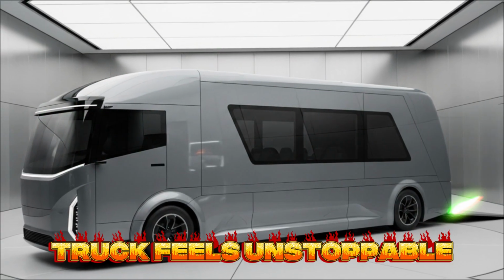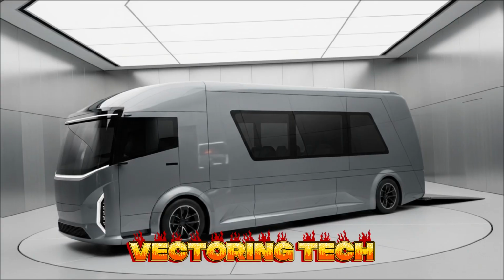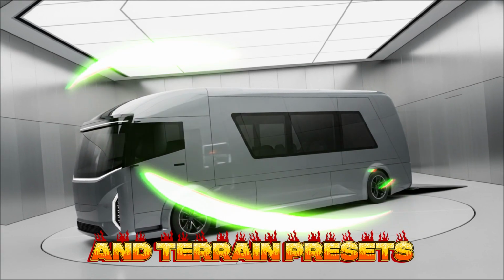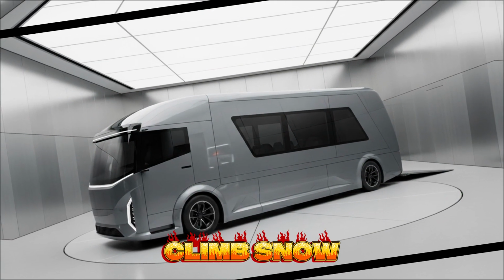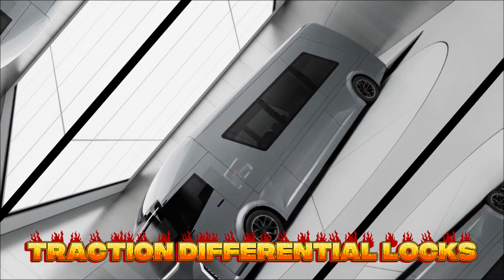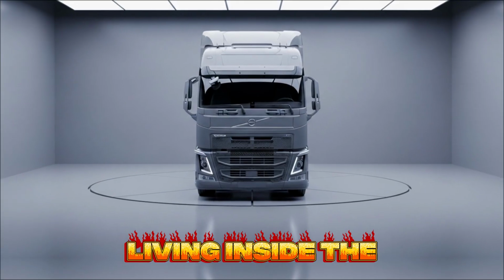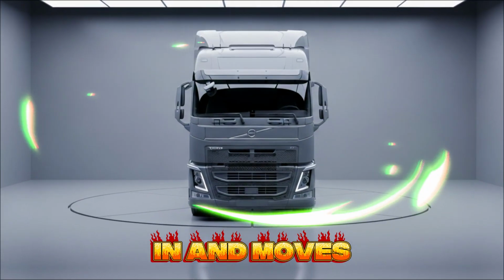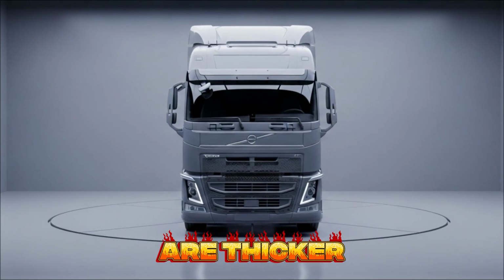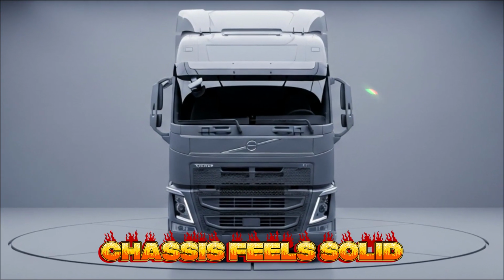Off-road, the truck feels unstoppable. The 4x4 system has been recalibrated with new torque vectoring tech and terrain presets. Sand, mud, rock climbs, snow, you pick the mode and the truck reconfigures throttle control, traction, differential locks, and suspension height like a pro off-road driver living inside the computer. It just digs in and moves forward. The underbody plates are thicker, the water fording depth goes deeper, and the entire chassis feels solid.